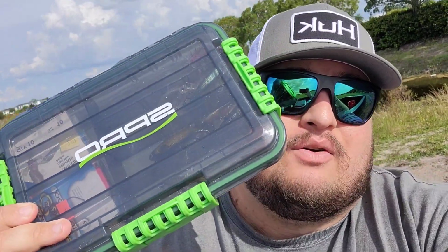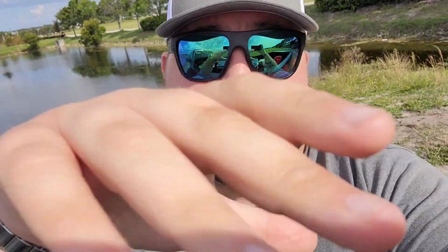We're out here, one of our first stops for the day. We're going around today and we're doing some micro fishing. I have the good old micro box with me and the fly box in the truck. We're going to be doing some fly fishing today and some micro fishing. So we're going to see if we can get on some fish. You guys stay tuned.